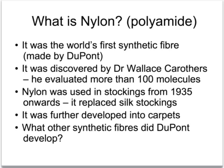Nylon was discovered last century by a company called DuPont. It was first discovered by a scientist called Dr. Wallace Carruthers. A matter of trial and error really, and its first use was in making stockings instead of silk, and also used for parachutes, particularly during the Second World War. Further, it was developed into making carpets, but nowadays it tends to be used in mixtures of fibres in making clothes. Often it's referred to on clothes labels as polyamide.